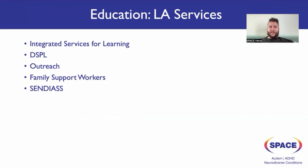Services from the local authority include Hertfordshire's Integrated Services for Learning, also known as ISL, the DSPL teams, which stands for Delivering Specialist Provision Locally. There is various outreach support that your child may receive support from, family support workers, and SENDIAS.